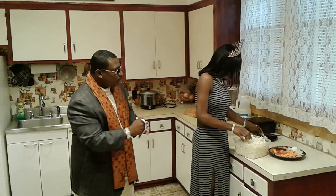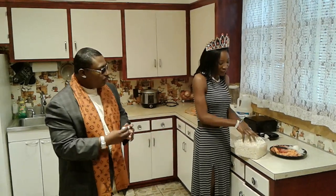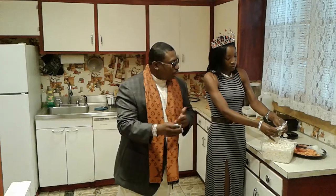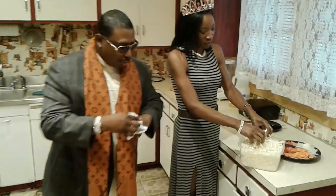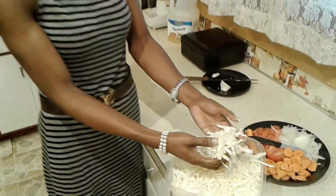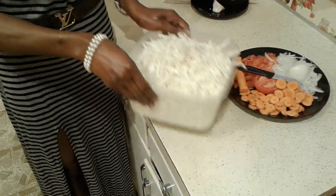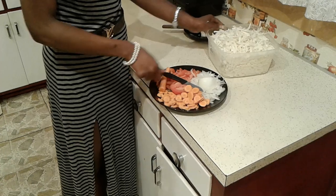Okay, so this is the way your cabbage is supposed to look when you finish cutting up, like this. I don't know if you guys see it good, but it's coming in closer. This is the way it's supposed to look, in pieces like this. Just like that. Now I'm gonna move on to my carrot.